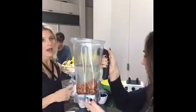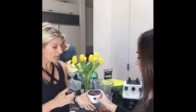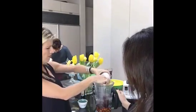My favorite sweetener after maple syrup is dates. Oh, dates. You guys, I love dates. So we took out the pit in the middle, and we've got some dates. Dates have tons of vitamins A, K, lots of potassium, great for working out. We're gonna dump those in there. I think we have about 7.